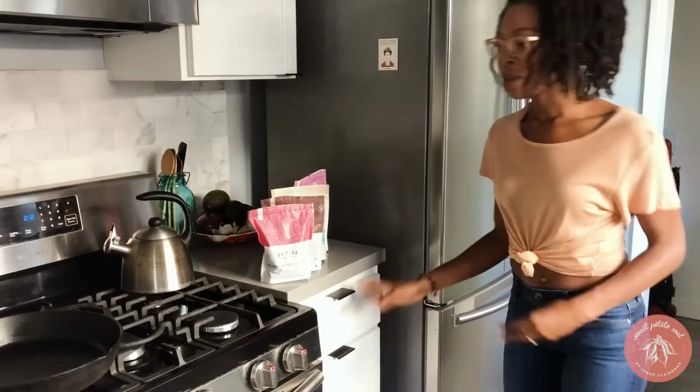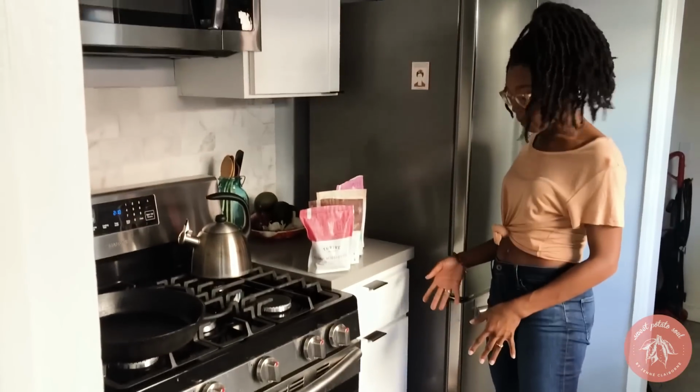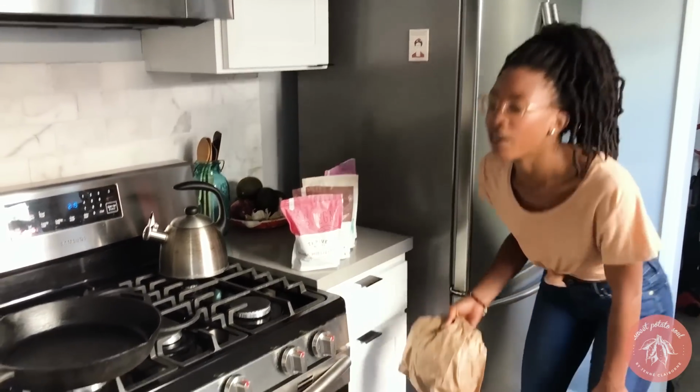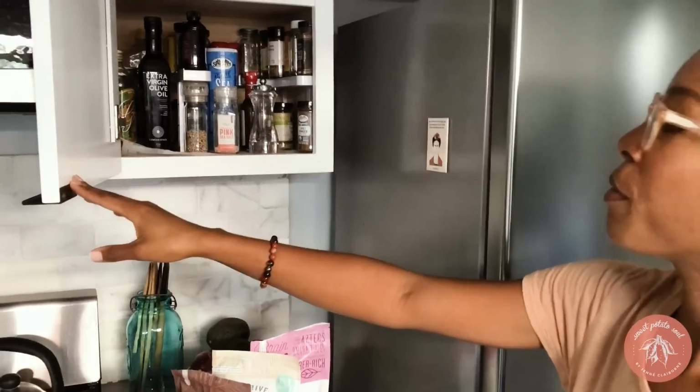And then my other cabinets are sort of like, this is where I keep my cookware, my pots. And also we keep our fresh bread in this cabinet as well. This is a fermented sourdough. Now I'm over here, I'm going to show you guys my spice cabinet, which I think I did a pretty good job organizing when we first moved in.